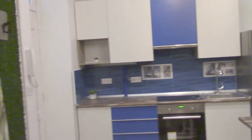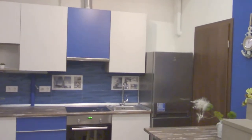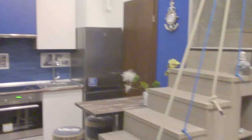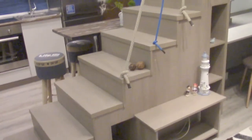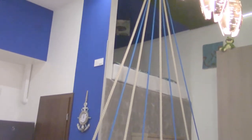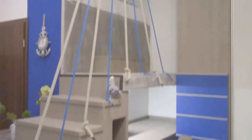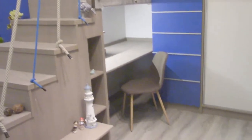From the entrance, you can see the little studio kitchen with the brand new faucets and kitchen furniture. And here, as you see, this little stairs is going to the bed gallery, like a second floor bed gallery. And here's a little bit of working space.